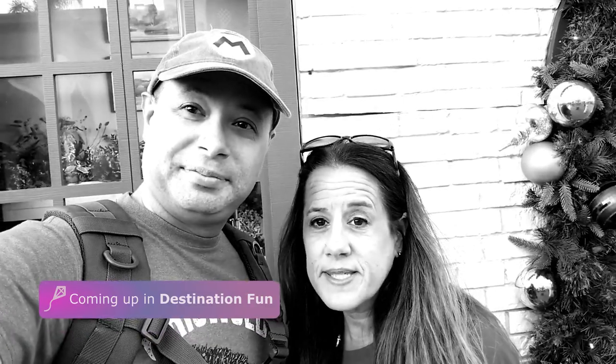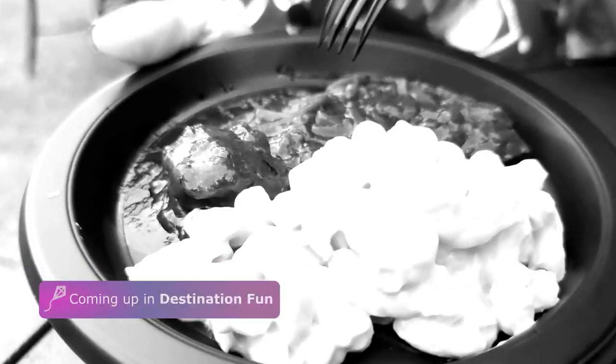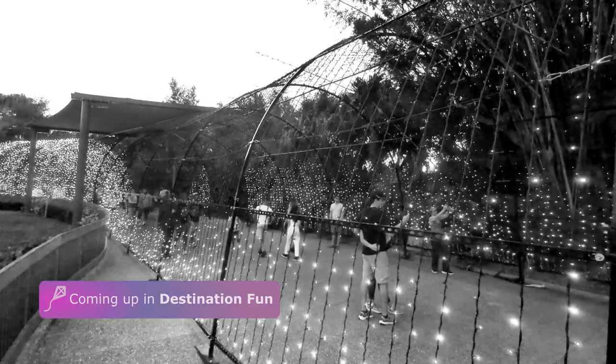Busch Gardens Christmas Town. I'm totally blanking out. It's Rudolph. No, it's not Rudolph. Braised beef, Gouda, mac and cheese.